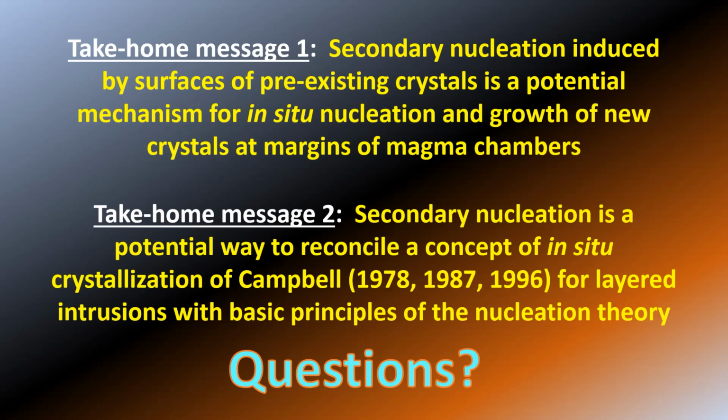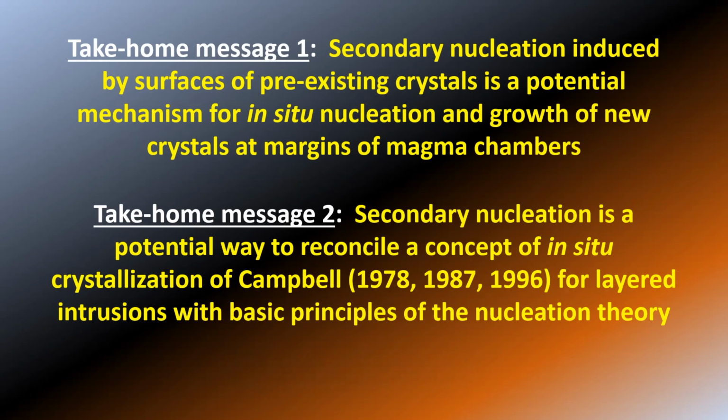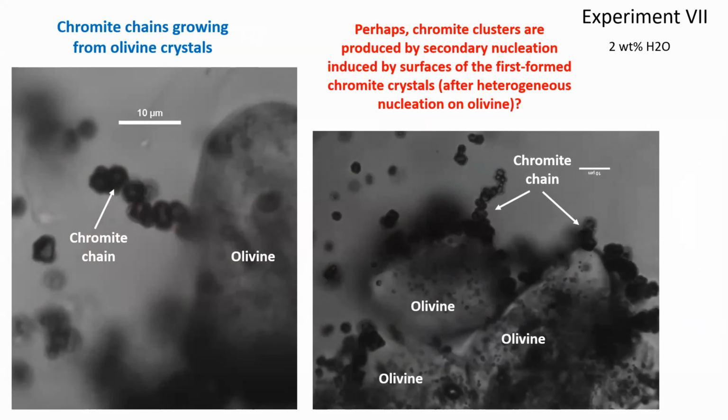I was reasonably short. Very good, Ryan. In your experimental picture, it looked like all the chromites were the same size. Yeah, all the same size. Let's look. So the ones near the olivine should be older than the ones at the end. If you have a big one, then they should get smaller. They should. Why don't they? Okay, something to think about.